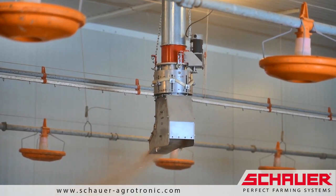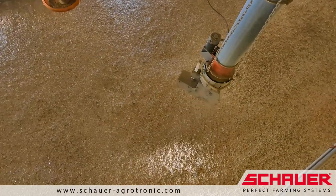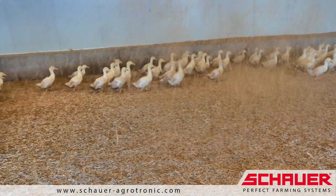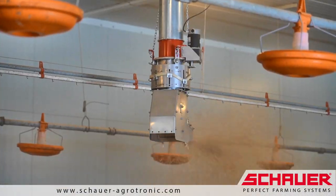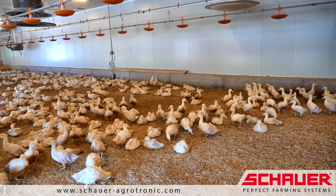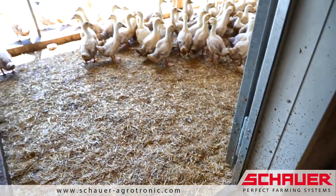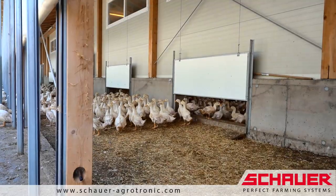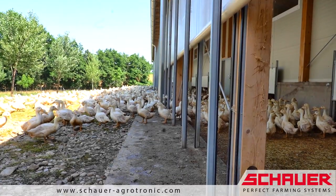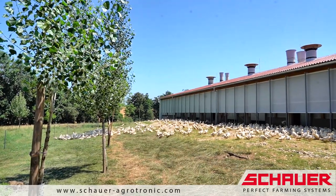The litter radius extends to 8 meters. The ducks have quickly become accustomed to the littering and enjoy it. The outdoor area continues to be sprinkled by hand with the hose. More animal welfare and less work at the same time. This is not a contradiction, thanks to Strohmatic Air.